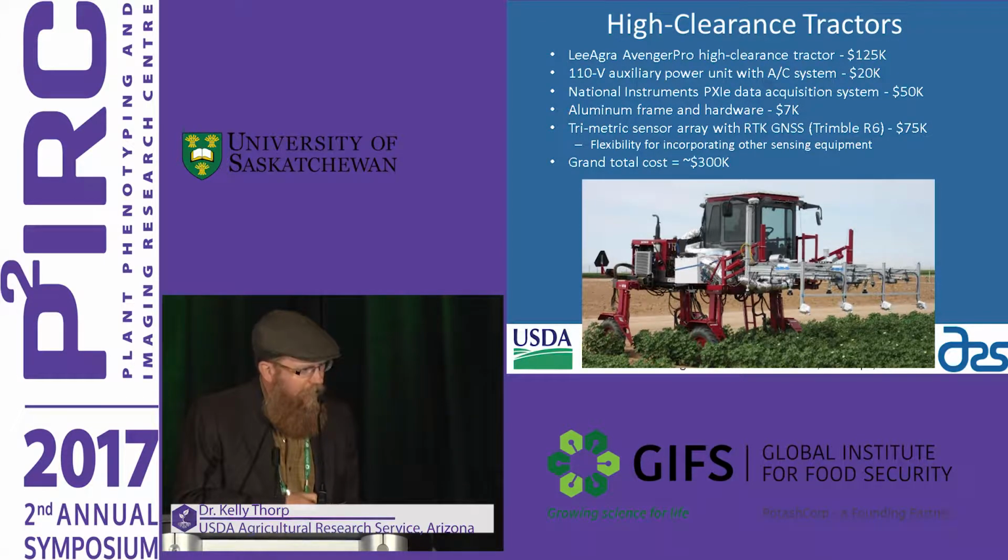We're using a National Instruments PXIe data acquisition system on board this rig. We've constructed customized frames on the front to hold the sensors. I'll discuss in the next slide what we call our trimetric sensor array, which are the three main metrics that we're trying to obtain from this equipment. Grand total cost of this rig is $300,000.